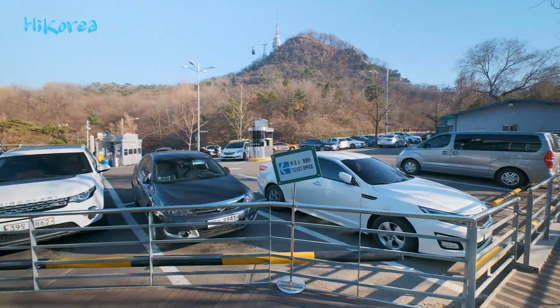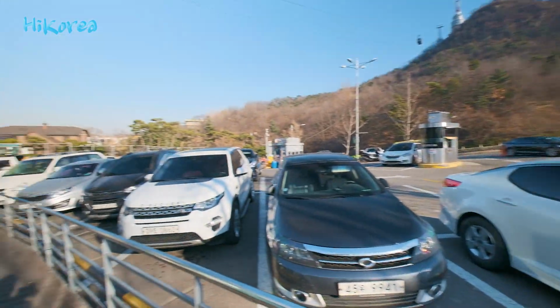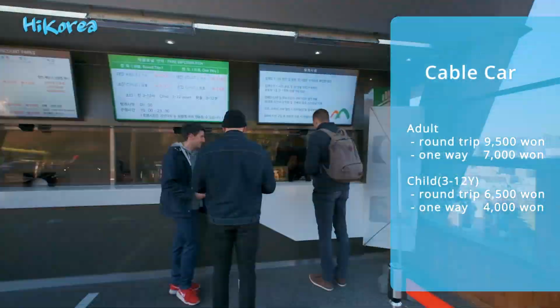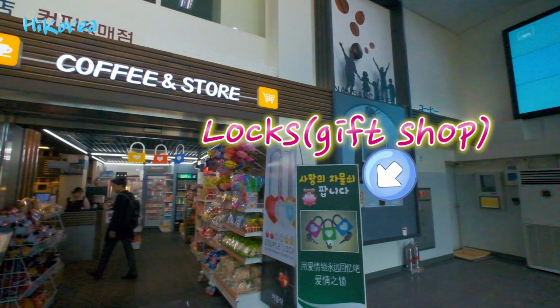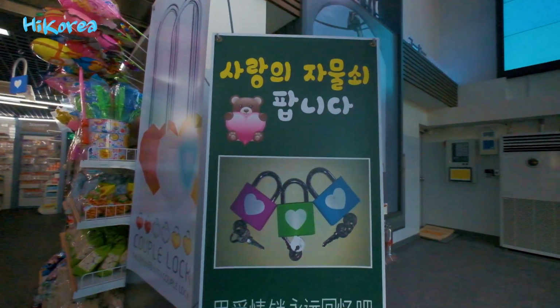Now I'm at the ticket office and I'll go buy the ticket. The ticket is priced at 9,500 won for a round trip and 7,000 won for one-way trip for adults. It's priced at 6,500 won for a round trip and 4,000 won for one-way trip for children ages 3 to 12. There's a store that sells love locks when you buy the ticket and go inside the building.